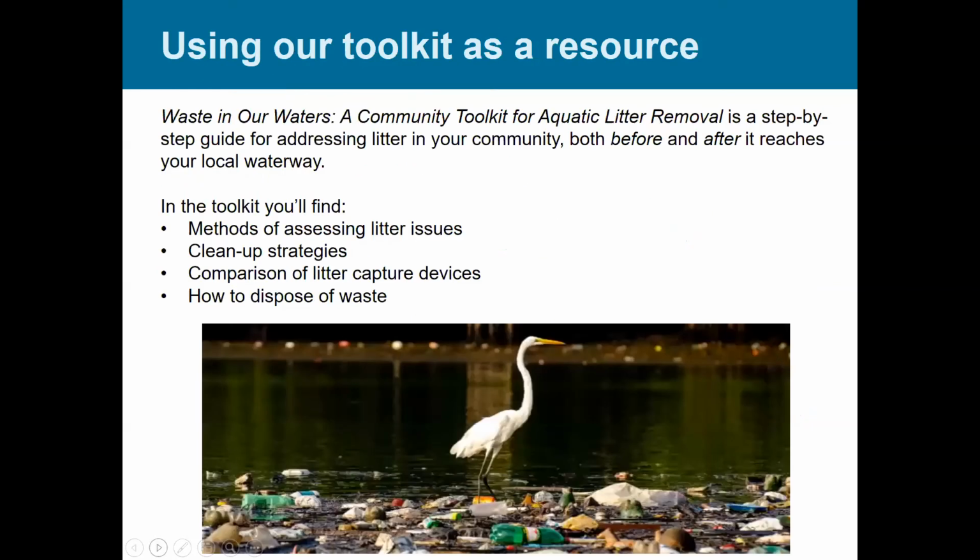So A Waste in Our Waters is a step-by-step guide that really helps you figure out what your community issues with litter are and what you can do with it later. So in the toolkit, you will find methods of assessing litter, like I mentioned previously, different cleanup strategies on top of what I had just mentioned with in-person cleanups. And then we get a really good comparison of litter capture devices, which are a really great tool that you can put in any waterway. And then it also goes through different methods of how to dispose of waste. So it's a really informative and holistic guide to help you and your community figure out how to manage your litter.